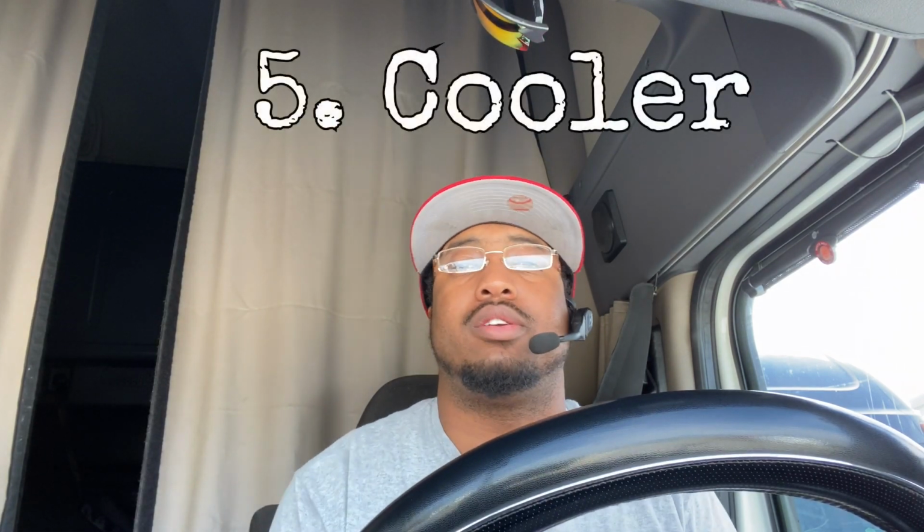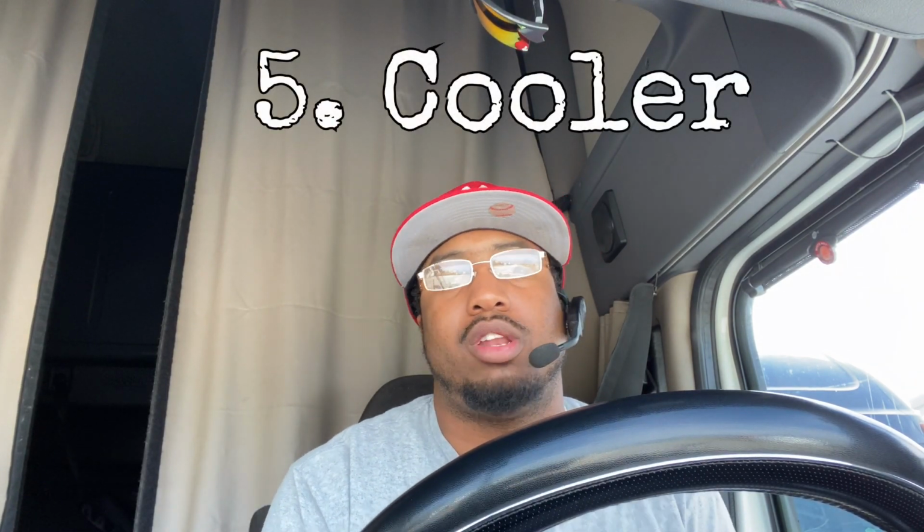Fifth thing that I say you would need, a cooler. I have a Coleman cooler, plugs right into your cigarette lighter. I put all my cold products in there, anything I want to keep cool. I usually make my lunches the night before and put them in the cooler, so as I'm driving, I got things I can snack on. Very inexpensive. I paid about $100 for the cooler at a truck stop.